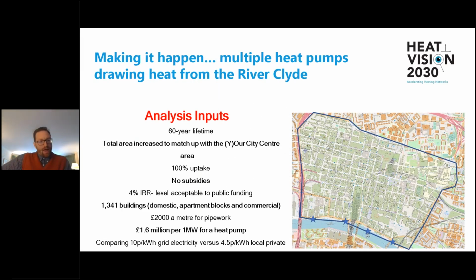Yes, so this is what we did. We created a model using our own knowledge and understanding, based on the idea of, could we turn Glasgow city centre, using the heat from the River Clyde, into a complete heat network? So we built up a model. We assumed a 60-year lifetime, 100% uptake, so total offtake surety for the investor, and a low but acceptable IRR, which is an indicator of suitability for investment.